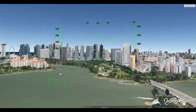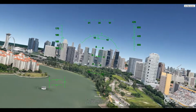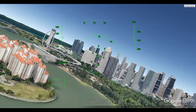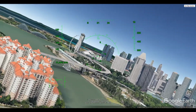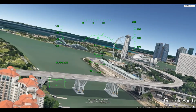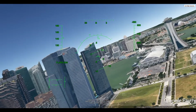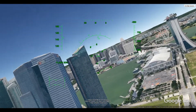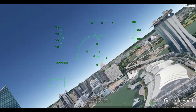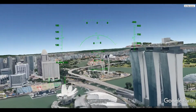Now we're coming over the Kallang River. We're going to turn left. Below us, just in front, you've got the Singapore Grand Prix pit lane, you've got the Singapore Flyer, and you've got Gardens by the Bay. Now we're approaching Marina Bay with Marina Bay Sands on the right. Let's have a quick look at that. Doesn't quite look like that, but it's pretty good.